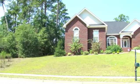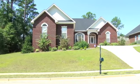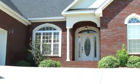As you enter this charming home, you will appreciate the open floor plan, combining family room, dining area, and eat-in kitchen, perfect for entertaining or just relaxing.